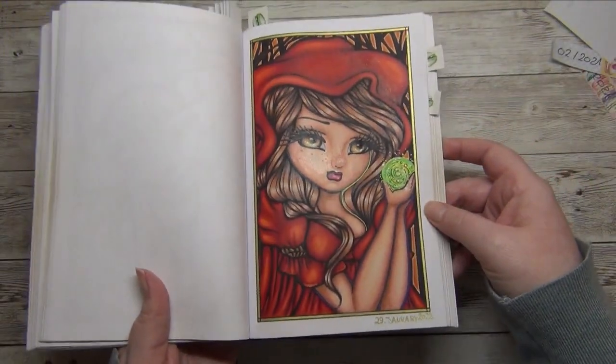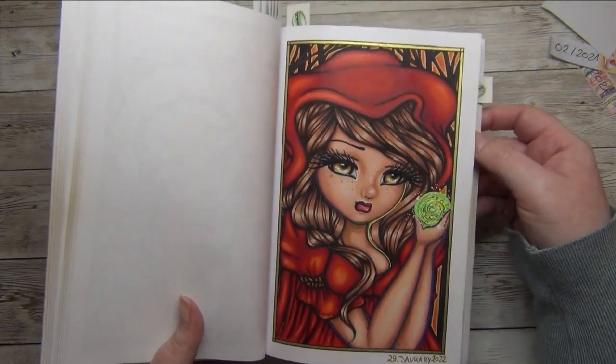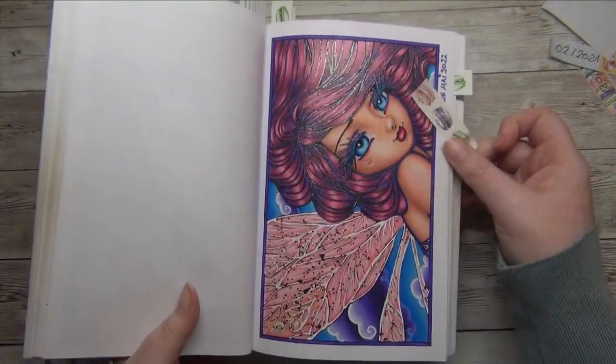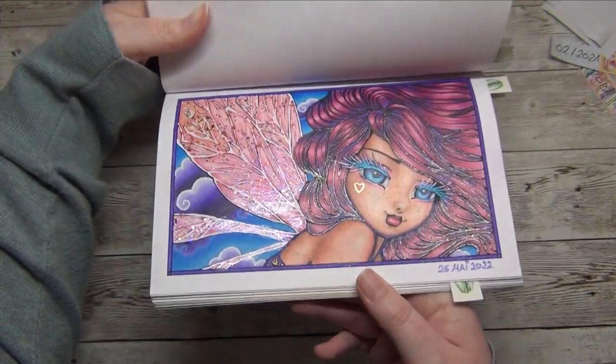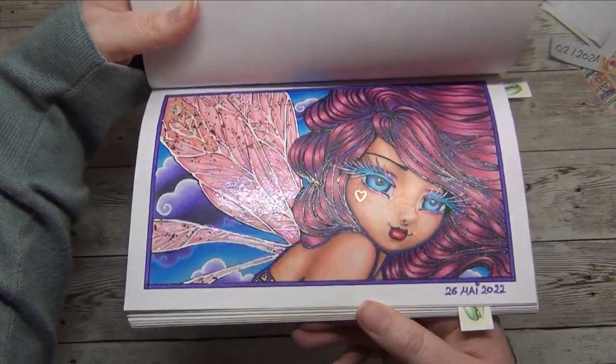So then I have this little Red Riding Hood here. This one doesn't have a lot of glitters. Here's another one with the glitter, it's always a little bit shiny. I used glitter gel pens on her eyelashes, which I like.